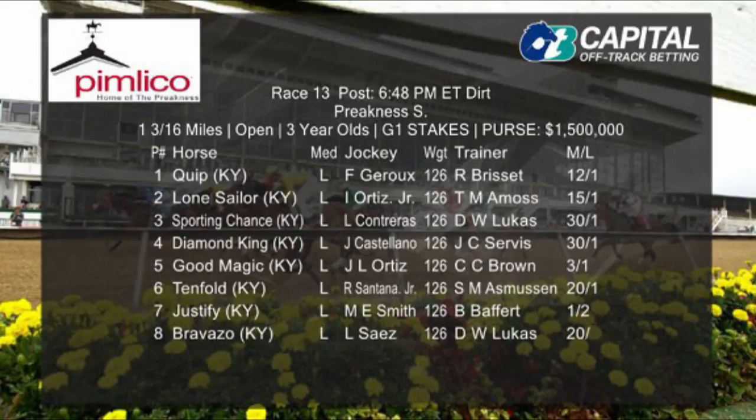You could have said that he didn't like the slop. He likes the slop. He likes the fast track. He just seems to check off every box that you want to question about him. At 1-2, he looks to be a serious horse in here. And I know a lot of handicappers are going to have Justify on top and look for exotic plays, using some long shots underneath.